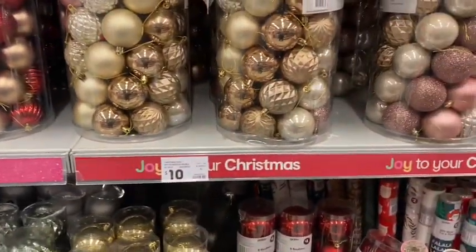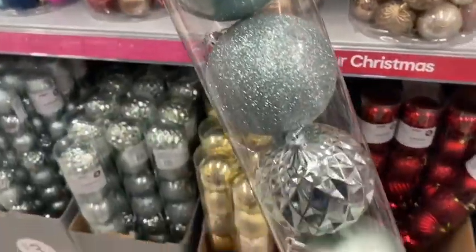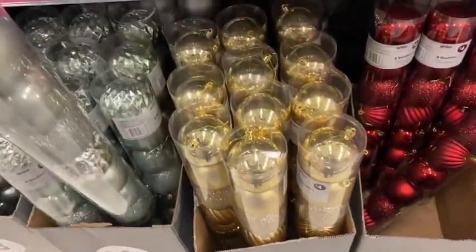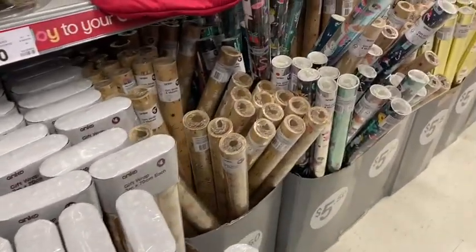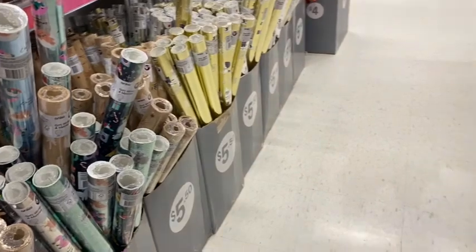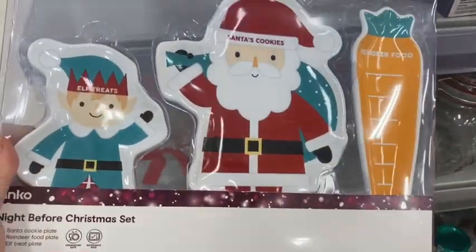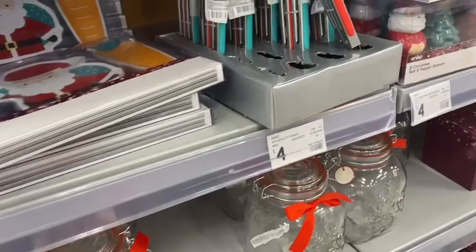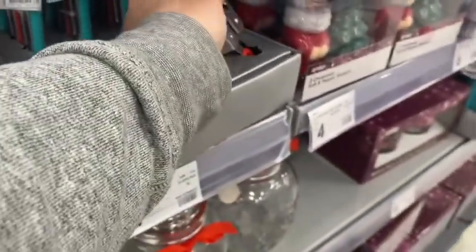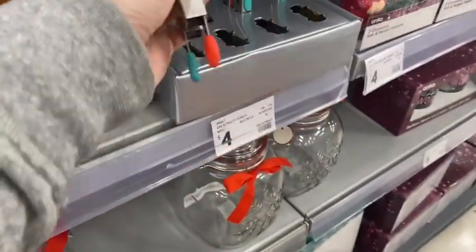And the baubles packs, large packs were $10, and some tubes were $4. And I did like this minty colour. Yeah. Packs of 3 wrap, some more wrap. I really liked these 3-piece set of treats, Santa treats and reindeer treats for $7. I thought that would be pretty delightful for some wee kids. Some little tongs, a 2-set, gingerbread and a tree. These were really cute for $4.